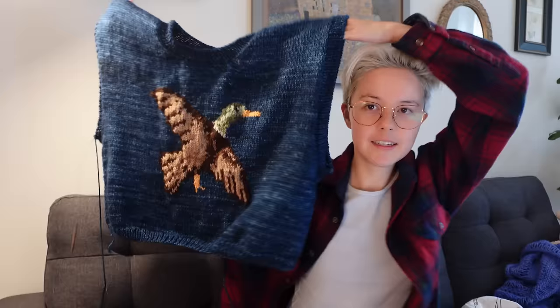Okay, update. It is Tuesday morning and I want to show you what I have worked on so far and then just sort of go through what my plans for today, what I'm going to work on are. So I haven't finished anything yet because I've still been bouncing around projects, but I am casting off the second side of ribbing on the duck vest.